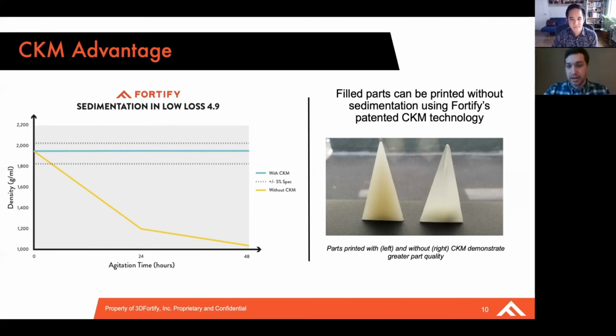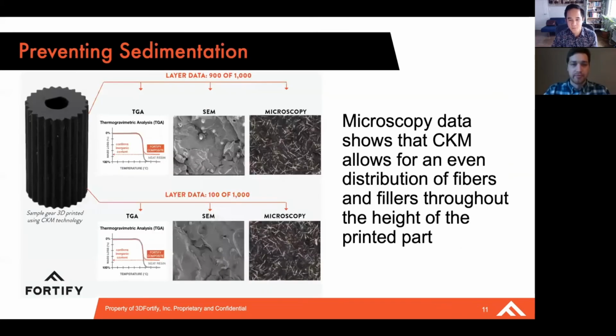On the right here, you can see an example of that in practice where without CKM, the fiber concentration throughout the print is changing on the part on the right there. On the part on the left, that was printed with CKM, the fiber concentration throughout that part is homogeneous. We see this also in our microscopy and SEM data, where looking at layers several thousand layers into a print versus early on in a print, we have identical fiber concentration and homogeneity, which really gives us the properties we're looking for out of these challenging composite materials.